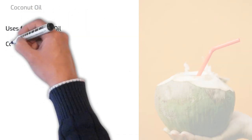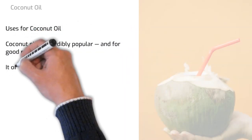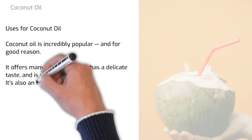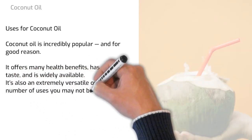Uses for coconut oil. Coconut oil is incredibly popular and for good reason. It offers many health benefits, has a delicate taste, and is widely available. It's also an extremely versatile oil with a number of uses you may not be aware of.